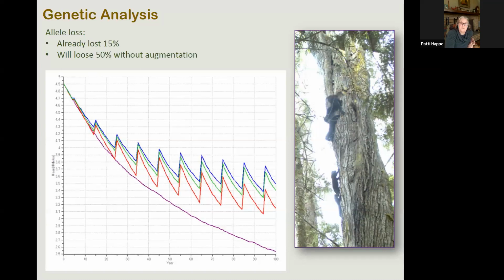So I also asked them to recommend some management interventions. Do we need to bring in more fishers? Would that help? And if so, how many? This graphic with the jagged lines shows their recommendation, which is every 10 years, bring back about 8 fishers. This is the model for reintroducing 8 females and 8 males every 10 years on the Olympic Peninsula. If we do that, we will be able to maintain about 2/3 of the genetic diversity or more through their modeling analysis. So there is a way out of this. It is concerning, but it's not something that we can't do.